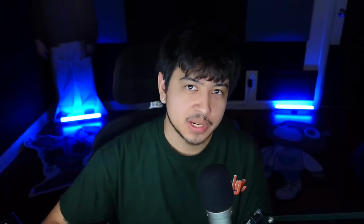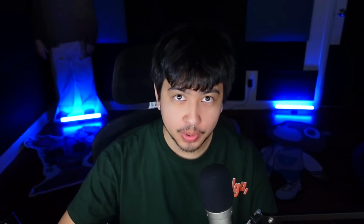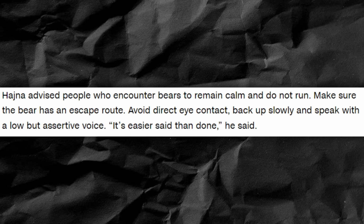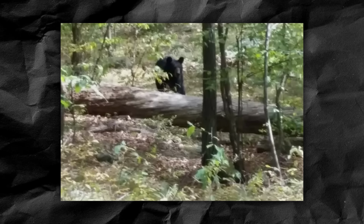It was also confirmed that Patel and his friends had not provoked the bear at all, only maybe attracting its attention by taking a few nature shots. And because I know this might cross your mind, let me add that commenting on the story, Lawrence Hajna, an expert, advised that when encountering a bear, quote, "remain calm and do not run. Make sure the bear has an escape route, avoid direct eye contact, back up slowly, and speak with a low but assertive voice." Interestingly though, right after that advice, Lawrence added, it's easier said than done.